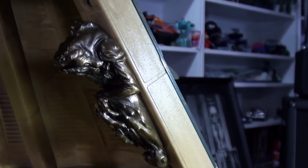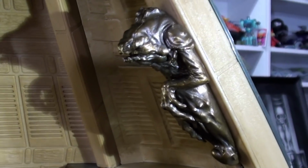And then, I mean, the detailing here on the pillars is even nice. It's all really nice. And then you've got these clear little hangout bar ports or something. I can't wait to bust out all my figures. Bust of a Rancor, yeah. We got the bust of the Rancor. Let's take a look at the other side.